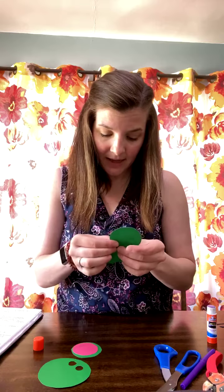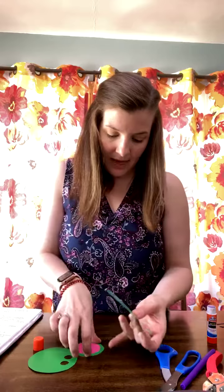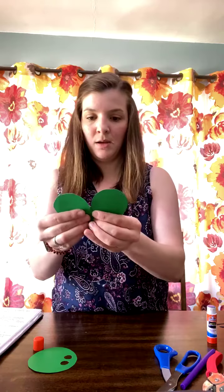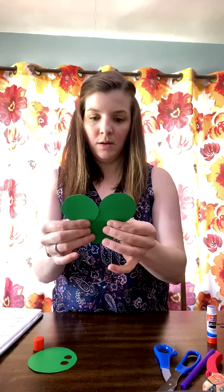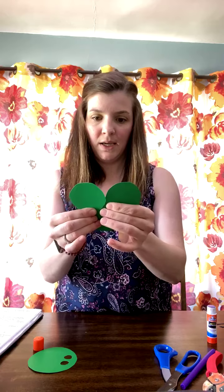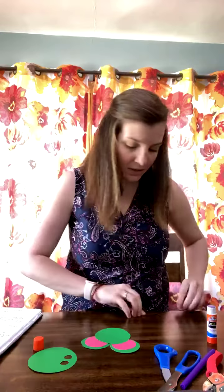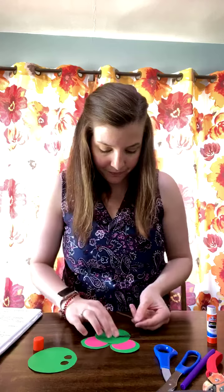Okay, I'm going to tuck that ear right behind the head. Okay, make sure they're even as best as we can. Okay, there you go, the ears are attached. The next thing I'm going to do is work on the whiskers and the nose placement.